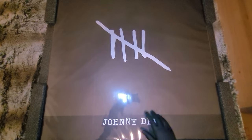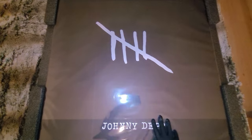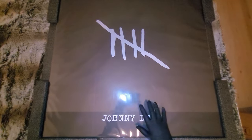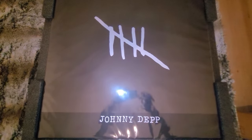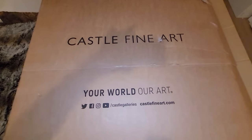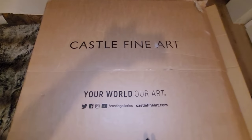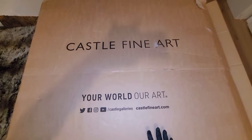So let's open the box. I will show you from when it was inside the bigger box as well, so you can see the whole unboxing. So here's the box it arrived in. It's a little damaged, but it's okay.